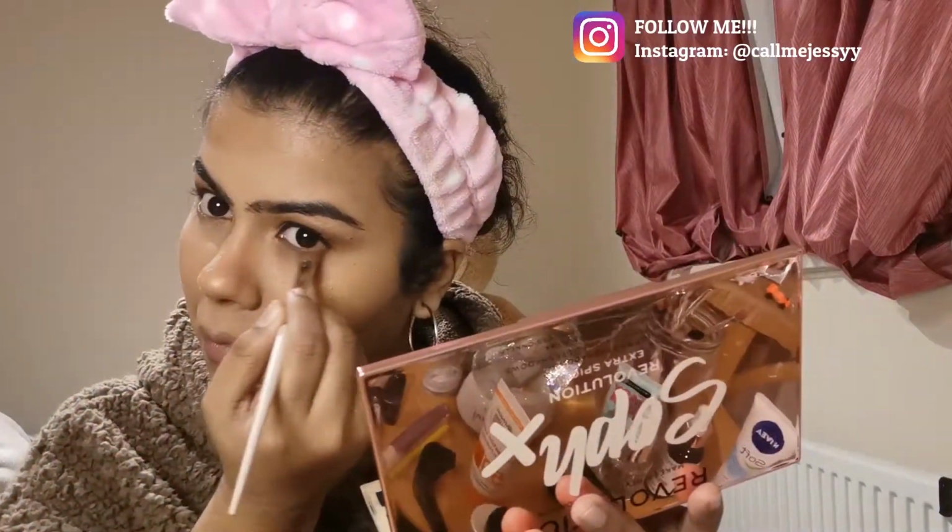That's done, and now I need to put a bit of mascara and a bit of liner. Oh, I completely forgot about this. To put eyeshadow on my lower lashes. Who forgets that? Me. That's done for my lower part. And what else am I missing out?